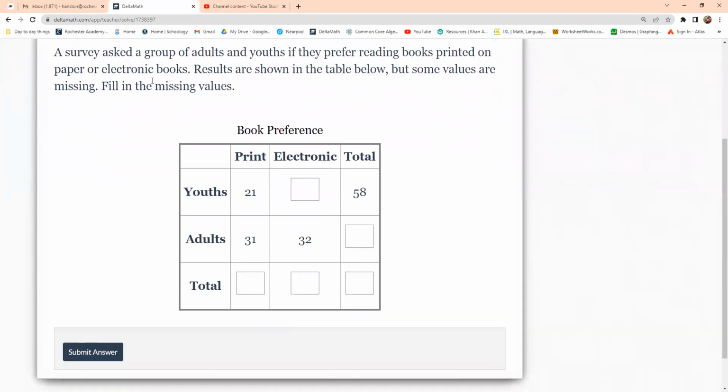It says a survey asked a group of adults and youth if they prefer reading books printed on paper or electronic books. By the way, I prefer paper books, but I like the electronic books too. They're more convenient, but I like paper. Anyway, results are shown in the table below, but some values are missing. Fill in the missing values.